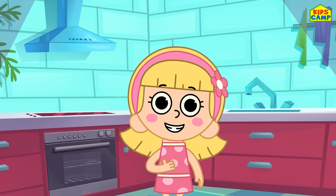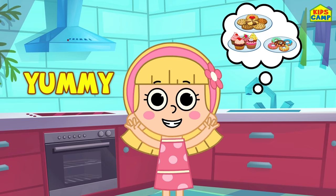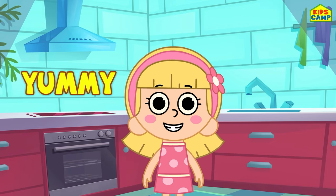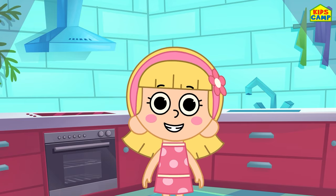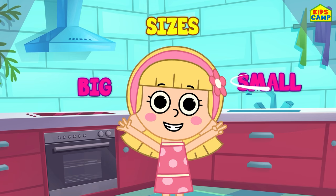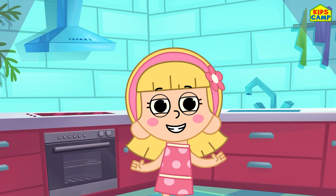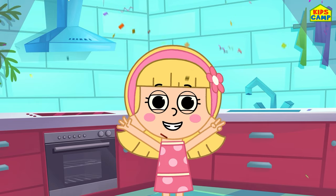Hi friends! I'm Elly! And I'm making some yummy treats for Eva! Okay! But first, we have to sort them according to their sizes. Ready? Big or small? Will you help me, friends? Yes? Then let's get started! Right away!